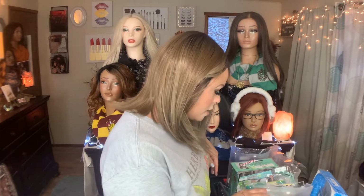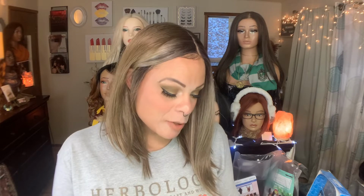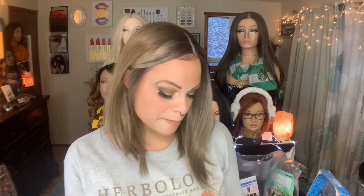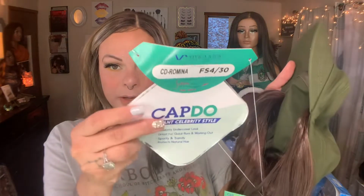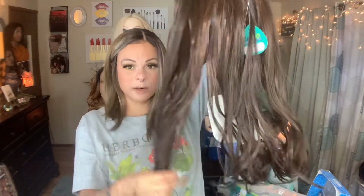Next up we have from Sam's Club, this is the Cap Do Instant Celebrity Style from Vivica A. Fox. It's the baseball cap or whatever. I think this is an army hat with the hair. It's the hat wig. And I got her for $17.99. Her name is Ramina. I have her in the color FS4/30. So this is her. Yeah, so it's Ramina, and I have her in this color. And comes with this cute army hat. This army hat is cute. And then this is the hair. It's very long. So I have this one. I'm excited to try this one.